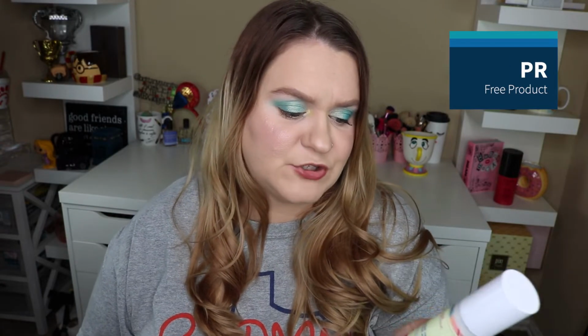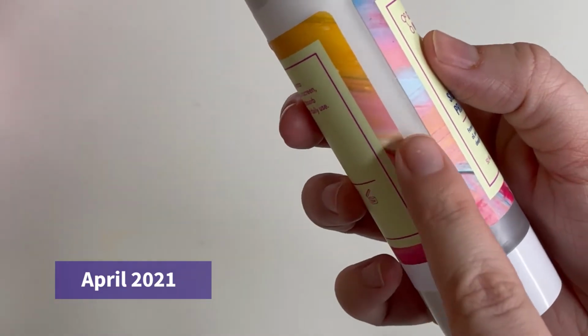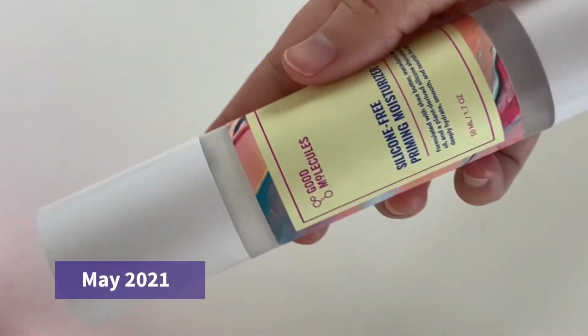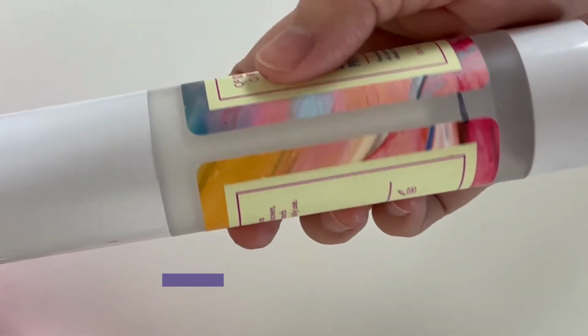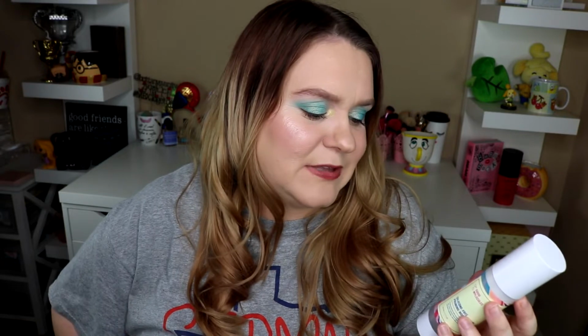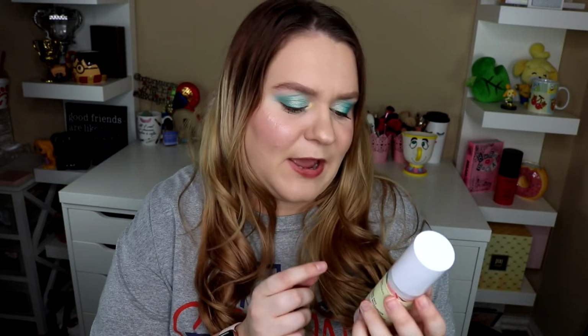Alright, so next I have my Good Molecules Silicone-Free Priming Moisturizer. I only used this 7 times in the month of May, and I feel like that's a decent amount because I had 4 different primers in my Shop My Stash that I was trying to use. So I mean, there's only so many days in the month, you know? So I feel like there's a decent progress. I do have a line so you can see where I started and where I am now, and I will add another line as we go up.